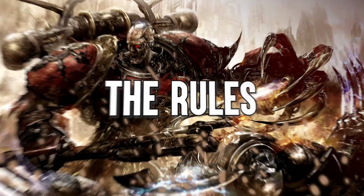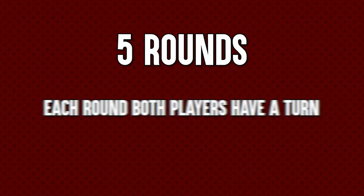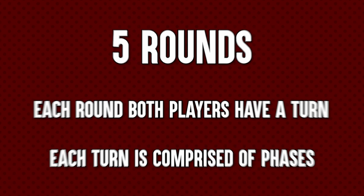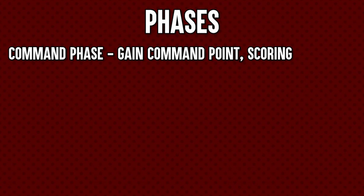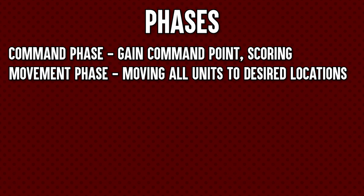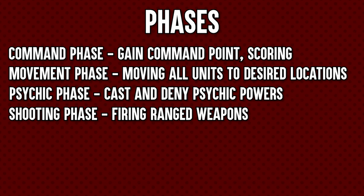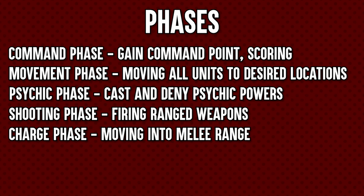Alright, so for how you play the game, it goes up to 5 rounds, each round consisting of turns, and these turns are broken down into phases. The command phase, where you gain a command point and do your scoring. The movement phase, where you move every unit in your army. The psychic phase, where you can attempt to cast and deny psychic powers. The shooting phase, where you are allowed to shoot every ranged weapon on your units. The charge phase, where you attempt to get into melee combat with another unit.